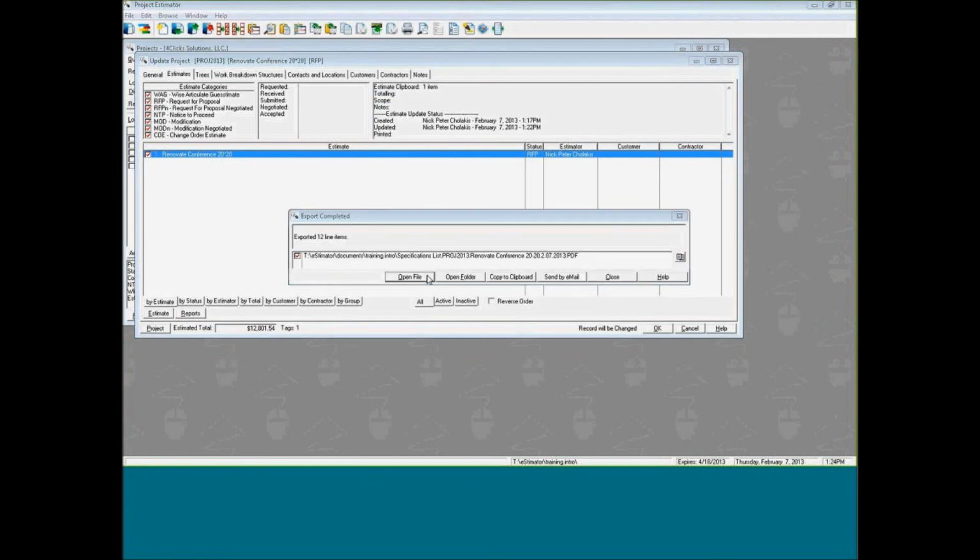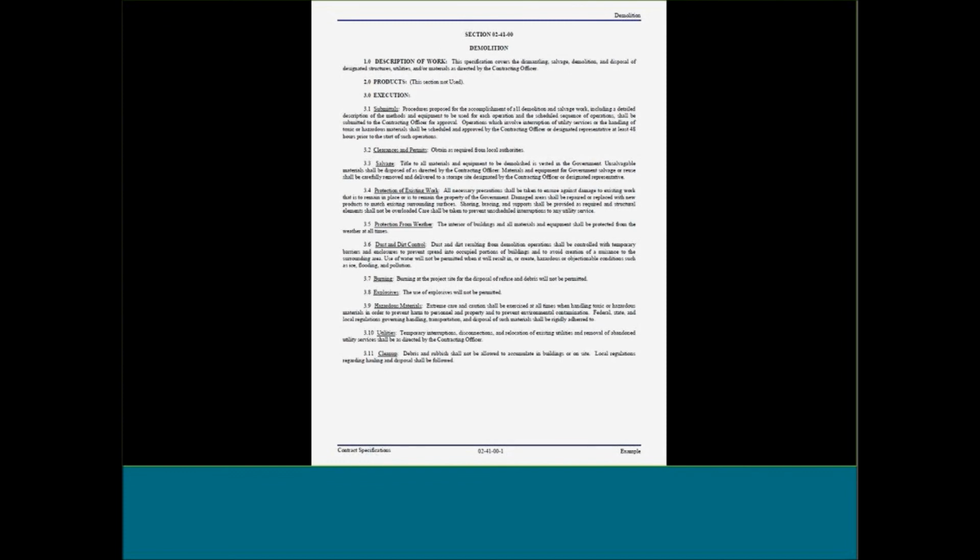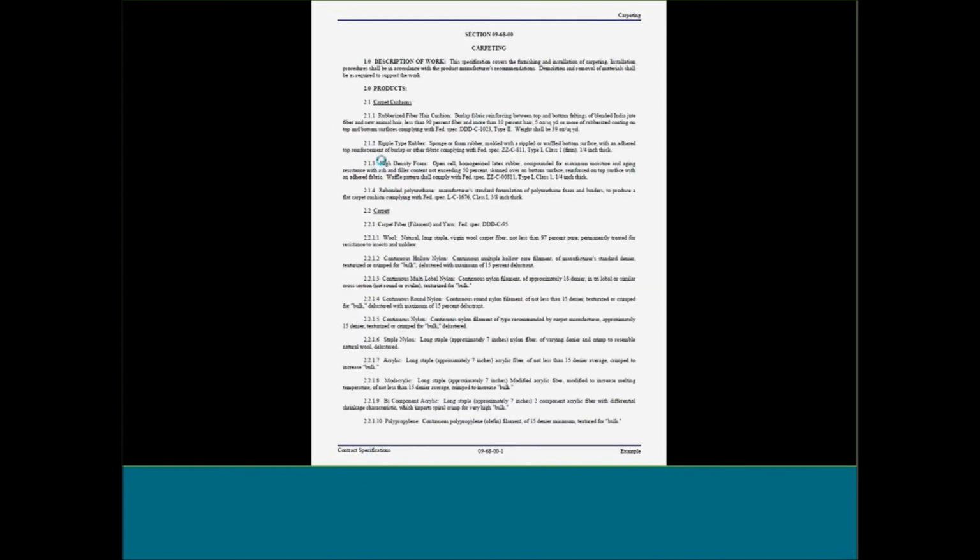Now, this is something that really sets us apart in the industry and provides us with a tremendous tool to save time with respect to throwing together that spec package. Let me bring over this window, bring it up full screen. And rolling through, you'll see our environmental protection notes, as well as our demo, our vinyl base, and our carpeting.